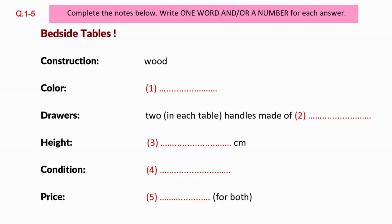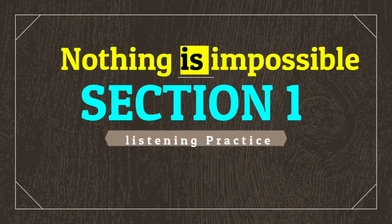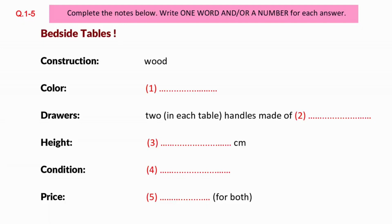The test is in 4 parts: Part 1, Part 2, Part 3, and Part 4. Now look at Part 1. You will hear a telephone conversation between a woman who is selling some furniture and a man who is making inquiries about it. First, you have some time to look at questions 1 to 5.